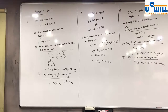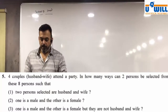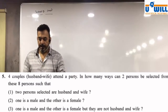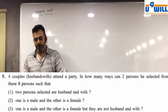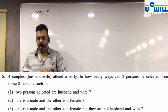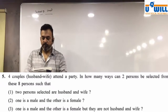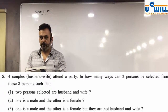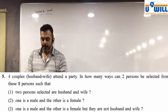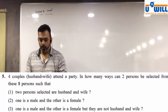Now, question number 5. 4 couples, husband, wife, attend a party. In how many ways can 2 persons be selected from these 8 persons such that first, 2 persons selected are husband and wife, second, one is a male and other is a female, but they are not husband and wife.